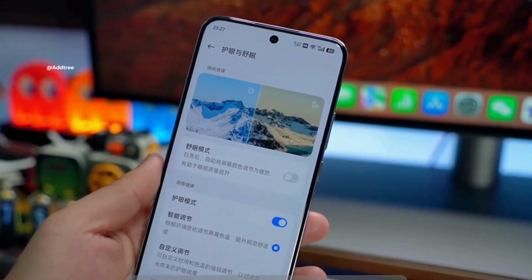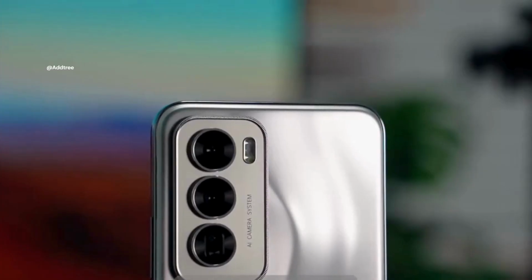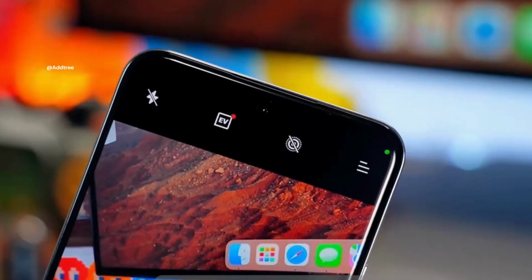There is also an improvement in the eye protection. The hardware is low light and medium high brightness DC light. Low brightness 2160 Hz, high frequency PWM light, healthy beauty.